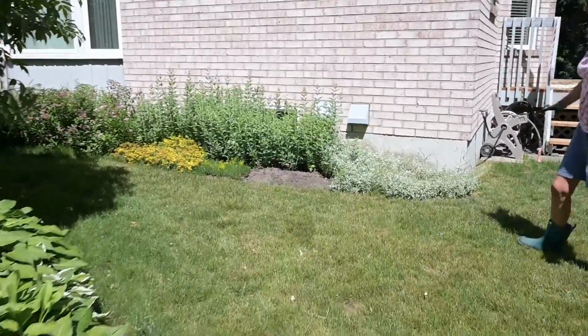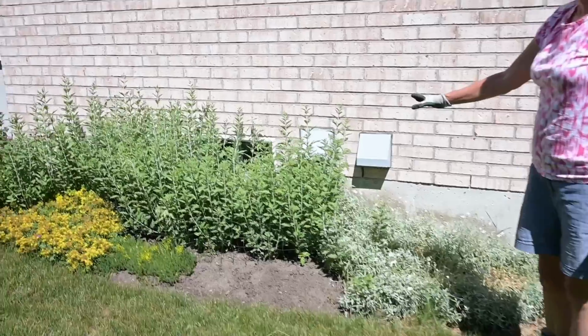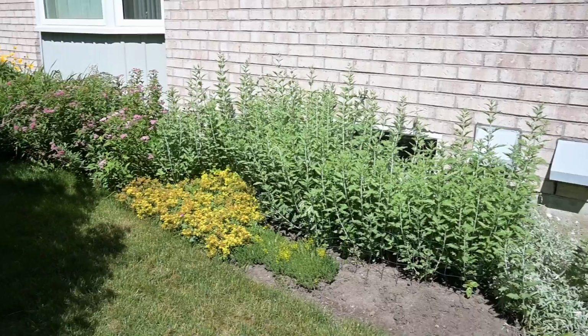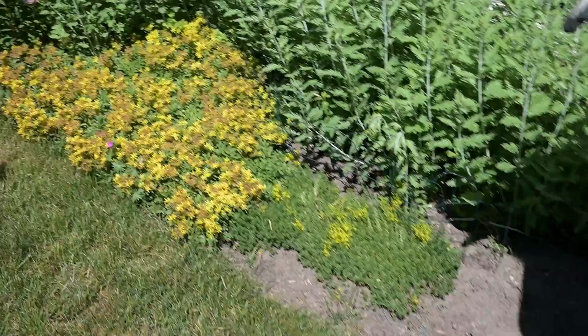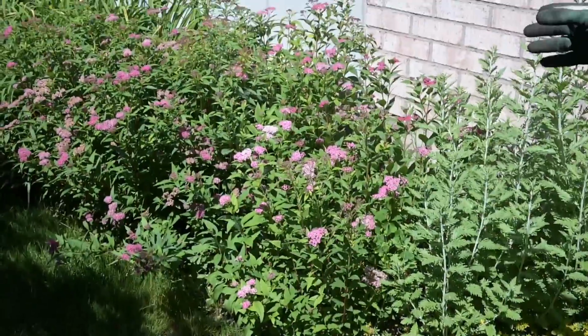These snow in June are finished. The Russian sage is well on its way, and we'll have some big purple blooms on there soon enough. The ground covers, all my ground covers are yellow, so we've got a spread of yellow there. The spireas are flowering. Look how nice they look.